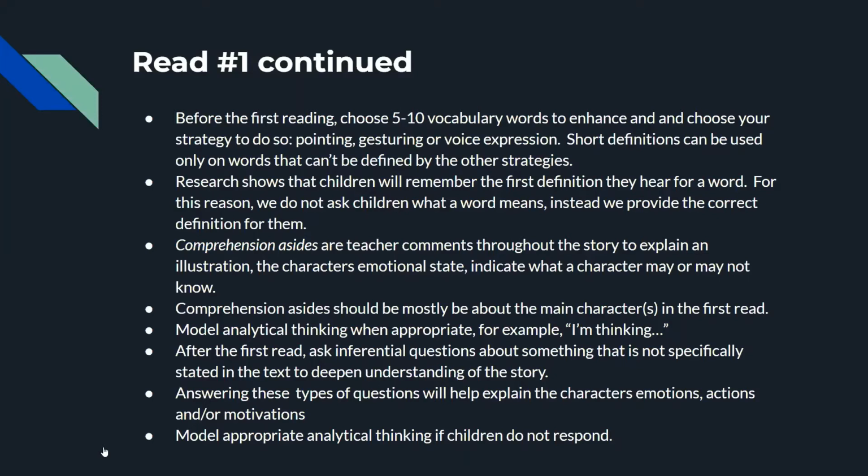Comprehension asides are teacher comments throughout the story to explain an illustration, the characters' emotional states, and what a character may or may not know. Comprehension asides should be mostly about the main character or characters in the first read. Model analytical thinking when appropriate.